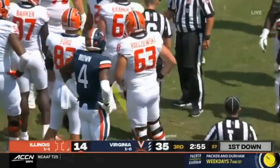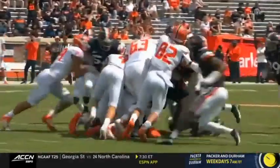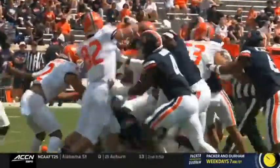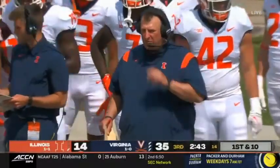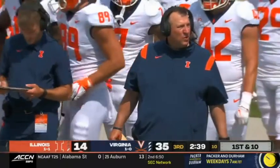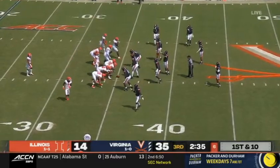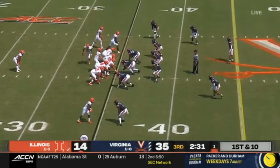Kramer comes up limping a little bit. That's not good for Illinois. He's their leader on that offensive line, the center. UVA defensively did a good job of getting low, but good second effort by Art Sikowski, understanding the importance of that 3rd down and 1. Fresh set of downs for Illinois.